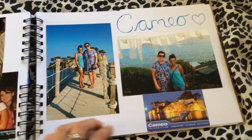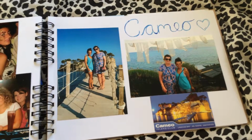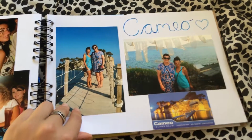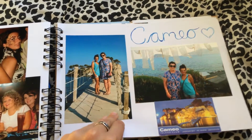This was Cameo Island. This is a stunning island that a bridge connects over to it. A lot of people get married over there. Me and Megan walked all the way along Kalamaki Laguna Beach to get to it. It took about an hour and 20 minutes, but it was a really nice walk, and it's so pretty.